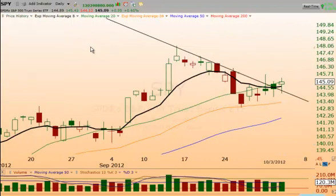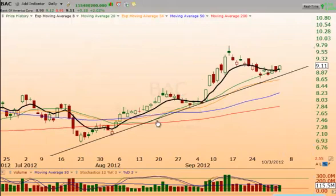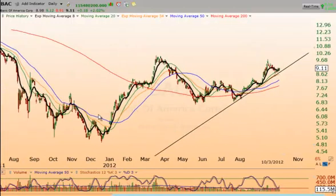The last one I have on here is BAC, Bank of America. That's acting very good. Let's see. Here we go. I'll take a look at that. By the way, that's a rounded bottom breakout, hit and run candlestick style, and you can see how it rallied up to the 200-day moving average. Little consolidation, rallied higher, pulled back to the 200. A little bit of consolidation through here, and now it's moving back up.